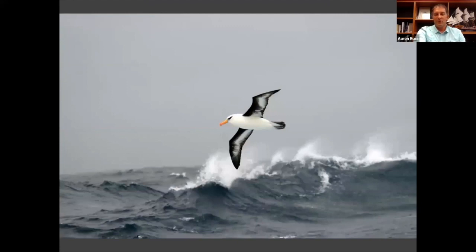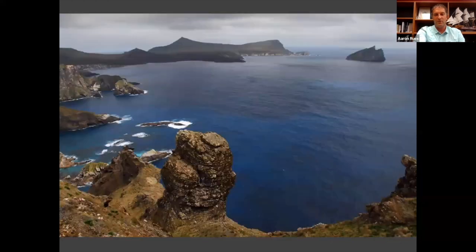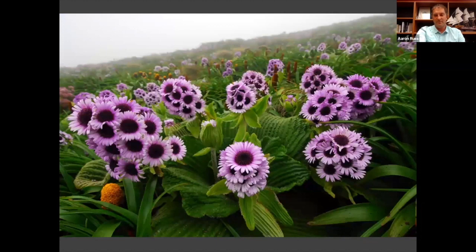Sailing south from the Auckland Islands, a short overnight voyage brings us down to Campbell Island, the southernmost of New Zealand's subantarctic islands, and botanically one of the most unique places on the planet. These purple daisies, the pleurophyllums, are one of the more iconic species that bless this island with its botanic flora and diversity, but it's a great coastal environment. It's a subalpine landscape with these spectacular coastal views from the upper slopes. But for most, it's impossible to go beyond these flowers that cover the upper slopes of the island.